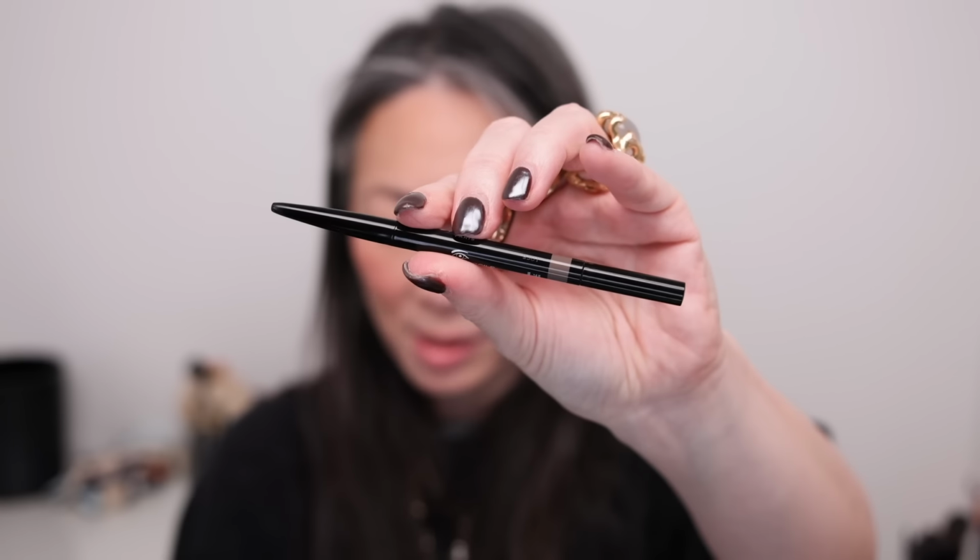So I only have this new brow pencil from them. This is the Microfine Defining Eyebrow Pencil, and I have it in 162 Brun Taupe. They do also have the Brow Wax and Brow Powder Duo, which I've since decluttered because it's a cream product and it was just getting so disgusting, but I really liked that Brow Wax and Brow Powder Duo.